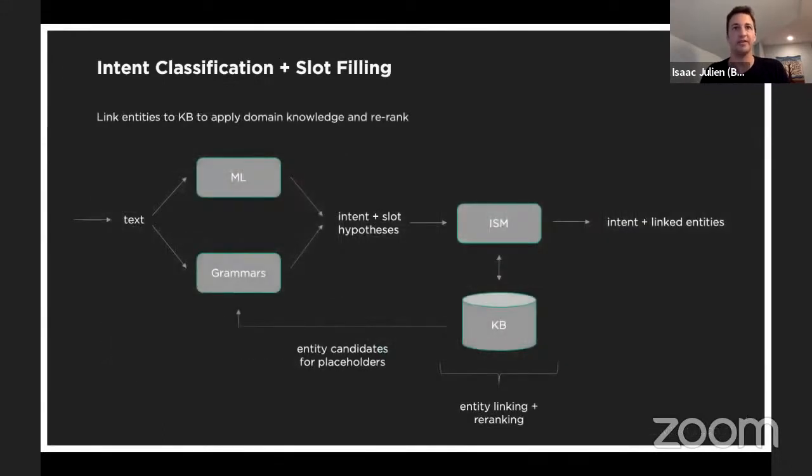So after parsing, we ended up with potentially multiple intent and slot hypotheses. And the next step was to link each entity to a music knowledge base and re-rank the parses accordingly, which is done in what we call the ISM, or Information State Manager. And as a side note, this knowledge base also provided candidates to fill in any placeholders in the grammar, which was done by augmenting the grammar rules at parse time.